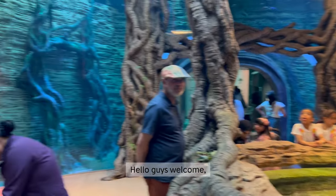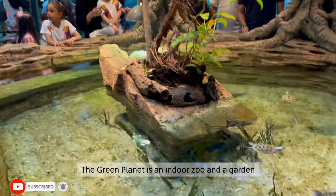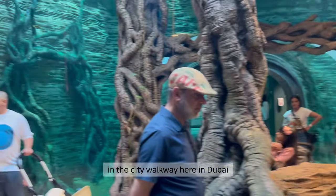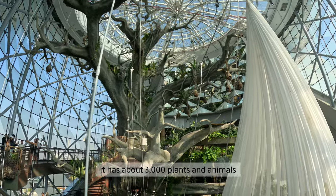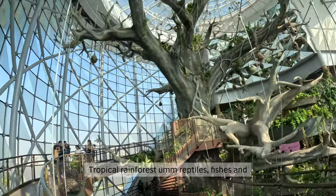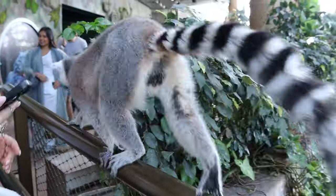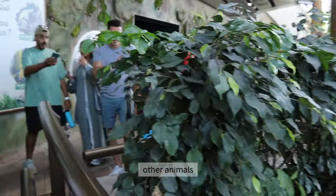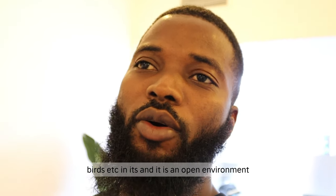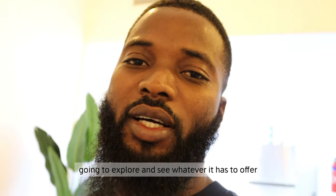Hello guys, welcome. Today we are going to explore the Green Planet here in Dubai. The Green Planet is an indoor zoo and a garden in the city walkway here in Dubai. It has about 3,000 plants and animals in its official biodome, tropical rainforest, reptiles, fishes, and other animals, birds, etc. in it, and it is an open environment. So we are going there, going to explore and see whatever it has to offer.